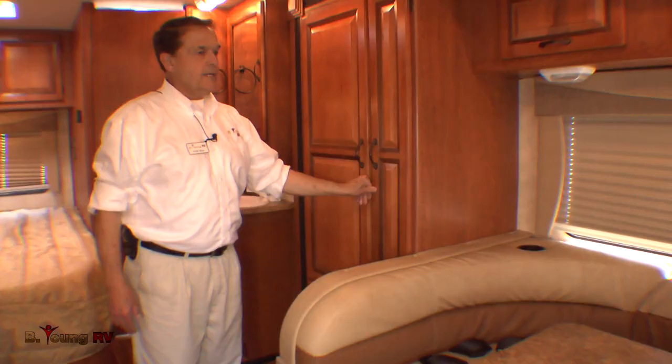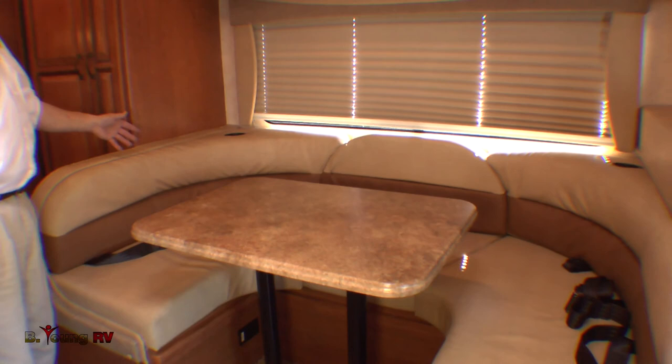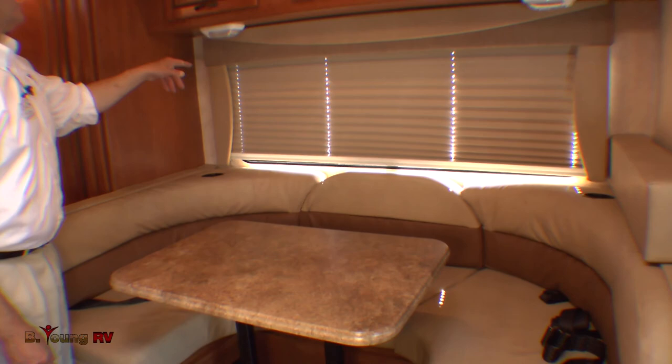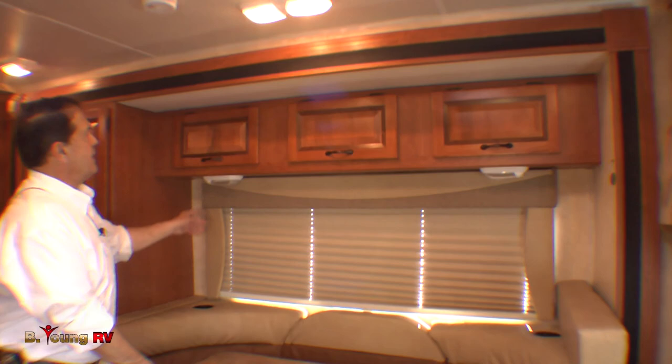And I love this C-shaped lounge here. We got lots of seat belts. It looks like we got about 6 seat belts here from what I see, or at least 5. But nice leather in this one. Make this into a bed if you want to by dropping this down into the plate here. Again, nice big picture window here with the pleated shade and cabinets up above.